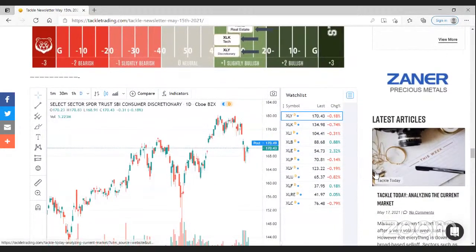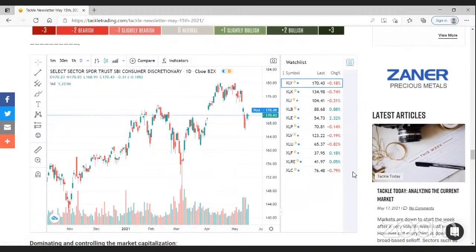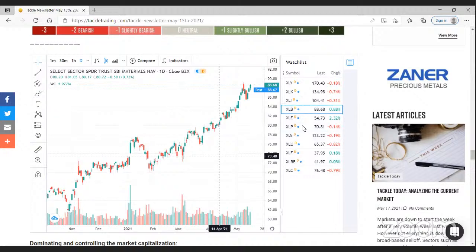You'll have the sector spider ETFs. If you're unfamiliar with these, they're good things to get to know. They're ETFs that go into the S&P 500 and pull out just stocks in that area. XLB, for example, we brought materials up a few times. That's the materials sector, right? So we go into the S&P 500, pull out just the material stocks, and put those stocks into a portfolio. So this is a look at how the material sector has been doing as of late.